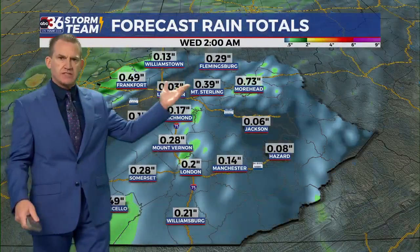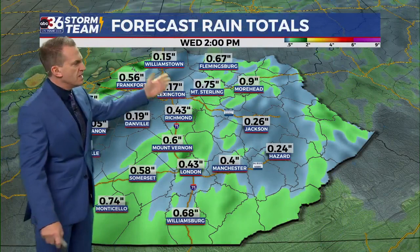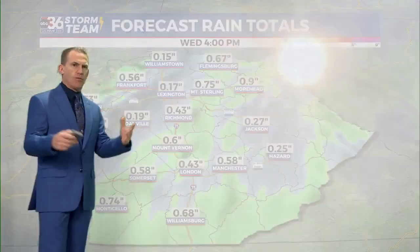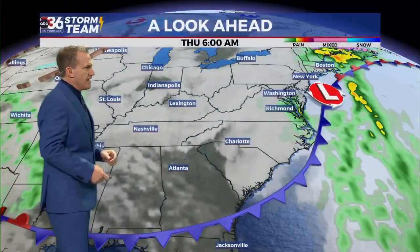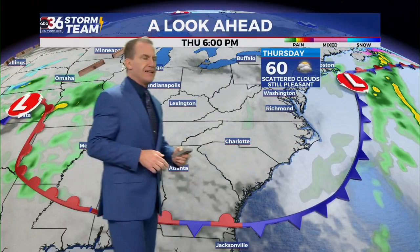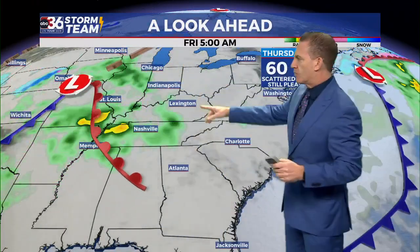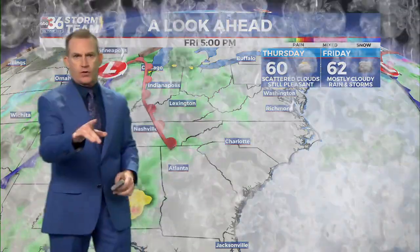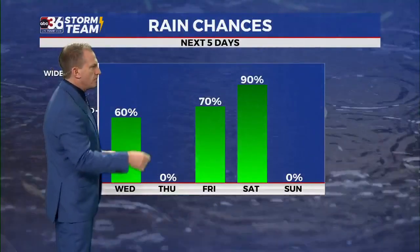It's all about location as far as additional rainfall totals. Generally a quarter, half inch, but a few spots could see more than that where we see any isolated heavier showers. System heads out, but we're looking at clouds lingering into the day on Thursday, highs around 60, and then here comes that next system, and that's going to impact us Friday and into the upcoming weekend.